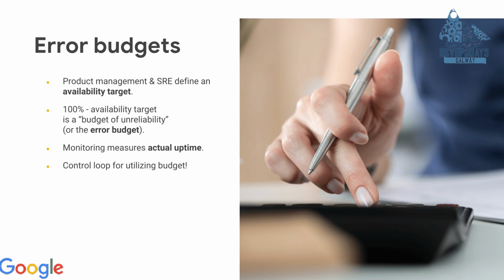If you're not targeting 100%, what are you actually targeting? What's going to be an acceptable level of uptime for your users? So error budgets are basically an agreement between product management and site reliability engineering. You define this availability target based on what your users are expecting. You take 100%, subtract out that availability target, and there you have your budget of unreliability, or your error budget. Once you have this in place, and you've got monitoring in place to actually measure the actual uptime, you've got this control loop for understanding how you're utilizing that budget. So in a lot of ways, this is taking the emotion out of working between devs and SREs. The tension that's built in there.